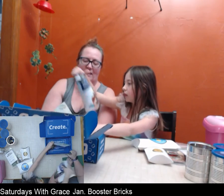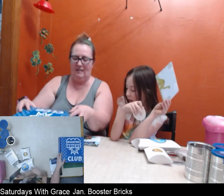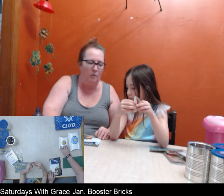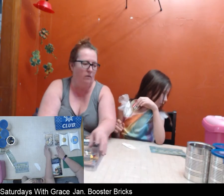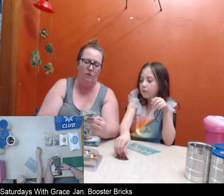So I think this is it. This is our book. Here's January's booster bricks. We have Cave Child, our Premier Challenge. Is this back in the caveman time? Did you say dinosaur? It looks like it. Our Blindfold Challenge. Our Minifig Challenge. Our Micro Build Challenge. And our special piece. Oh, we've had this special piece before.